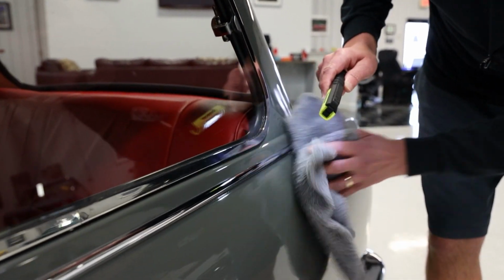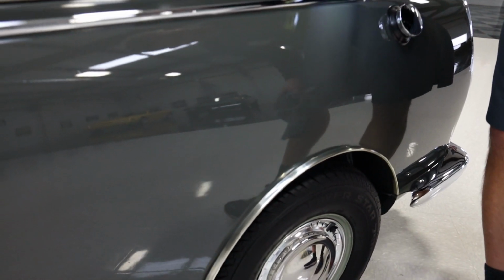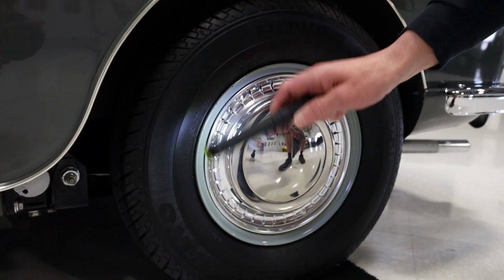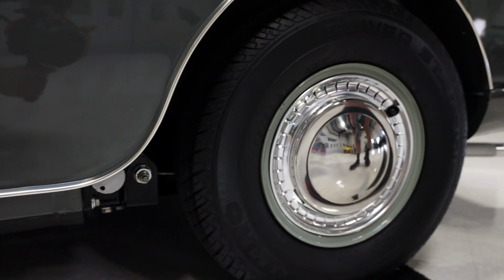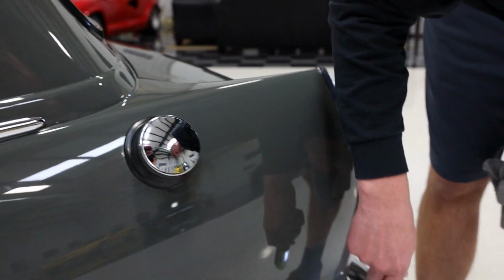Flawless. No chips, no scratches. All this bright work is stunning. This is all stunning as well. Again, all new. Look at the bolt lead in here. Just absolutely gorgeous. Looking at the rear gas cap, rear bumper, everything is beautiful.